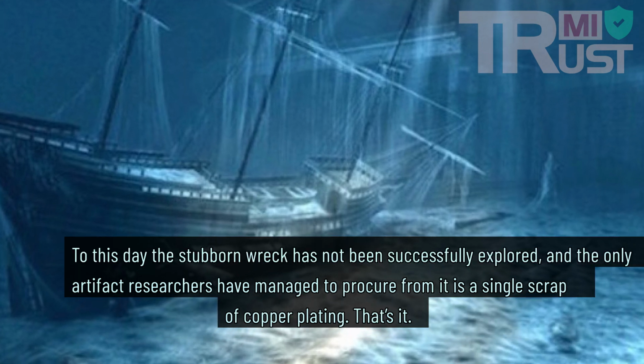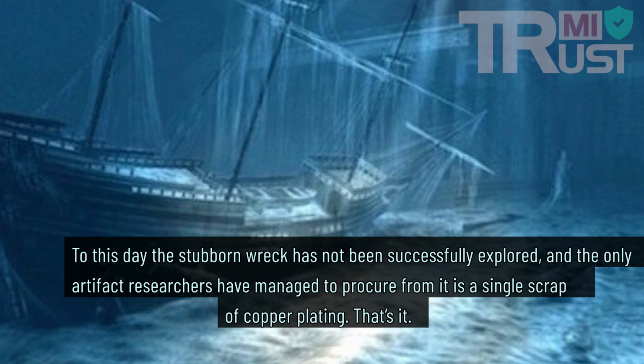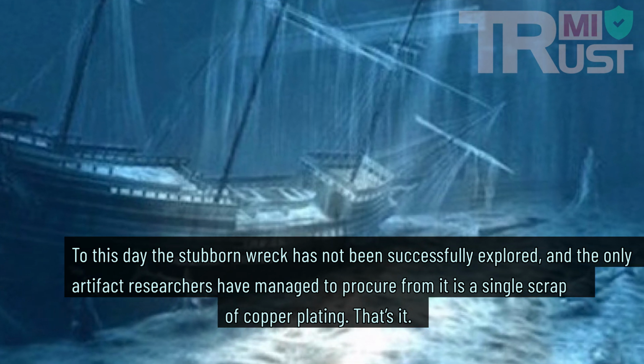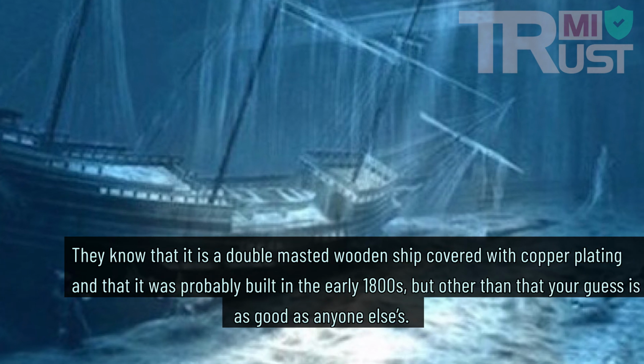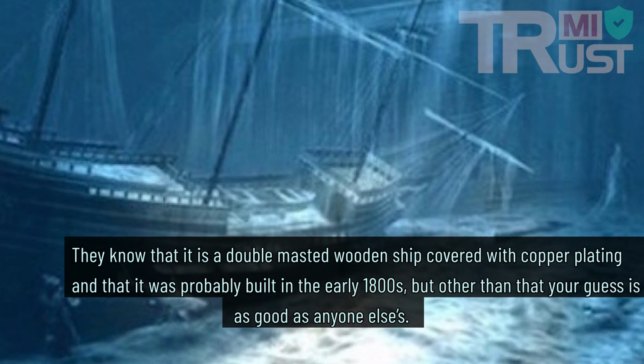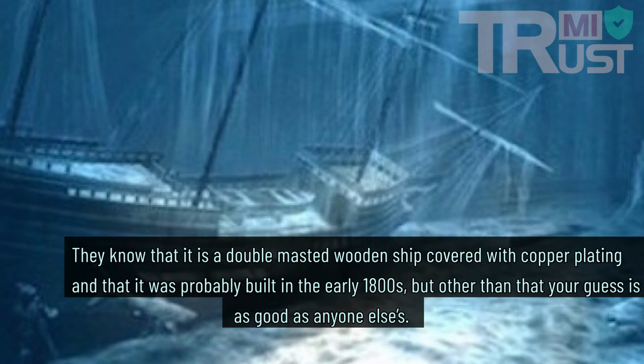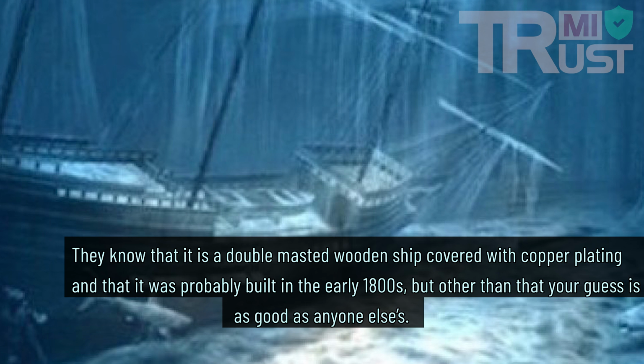To this day, the stubborn wreck has not been successfully explored, and the only artifact researchers have managed to procure from it is a single scrap of copper plating. That's it. They know that it is a double-masted wooden ship covered with copper plating and that it was probably built in the early 1800s, but other than that, your guess is as good as anyone else's.